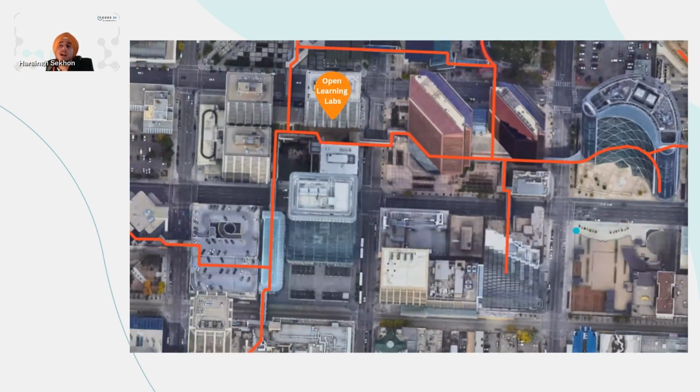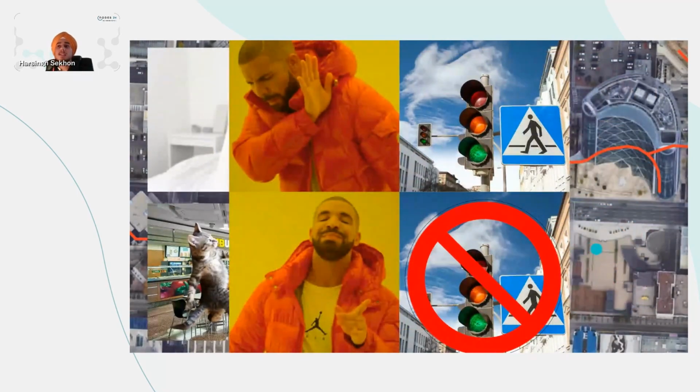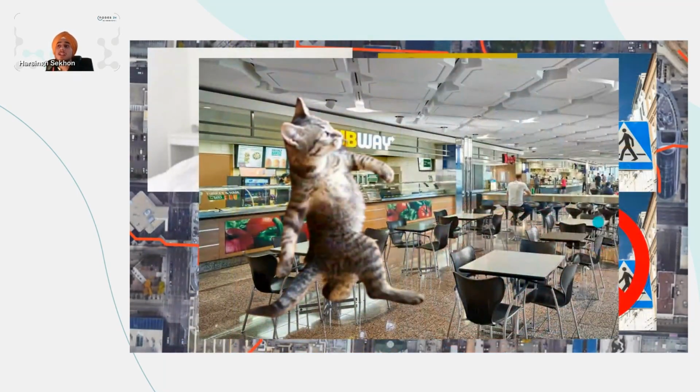Here is another route that I could have taken using the plus 15 in downtown. I could have easily enjoyed warmer routes, no waiting on those traffic signals, and I could have enjoyed local businesses as I walked through these buildings.